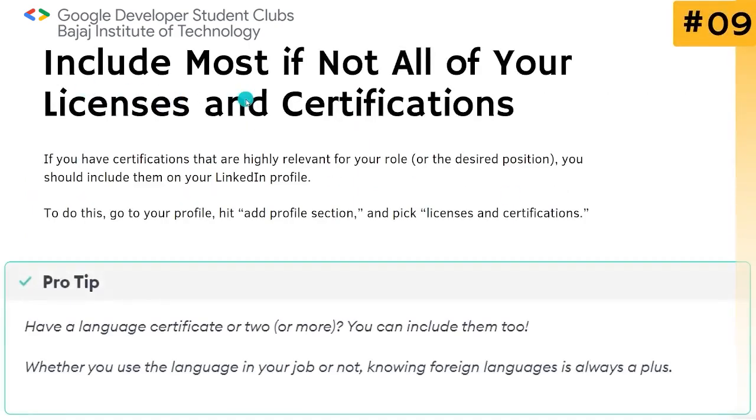And next comes including most, if not all, of your licenses and certifications. If you have certifications that are highly relevant for your role or the desired position, then you should include them on your LinkedIn profile. If you're searching for a job as a Java developer, then you need to include all the certifications of the programming language Java. So according to your desired position, you can include the certifications. And the same way, to include these certifications, you go to your profile, click on add profile section, and then pick licenses and certifications and include them.